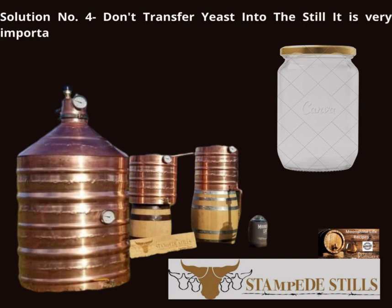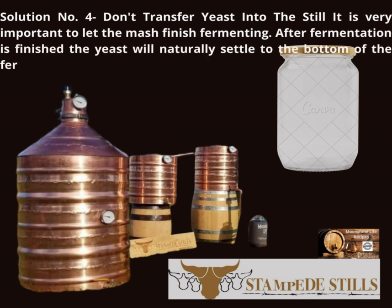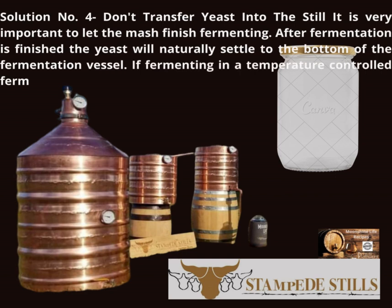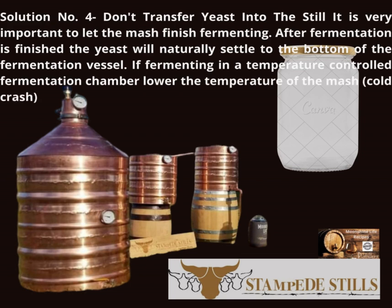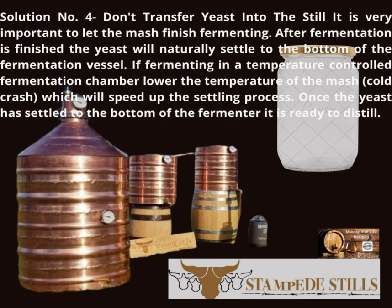It is very important to let the mash finish fermenting. After fermentation is finished, the yeast will naturally settle to the bottom of the fermentation vessel. If fermenting in a temperature-controlled fermentation chamber, lower the temperature of the mash, or cold crash, which will speed up the settling process. Once the yeast has settled to the bottom of the fermenter, it is ready to distill.